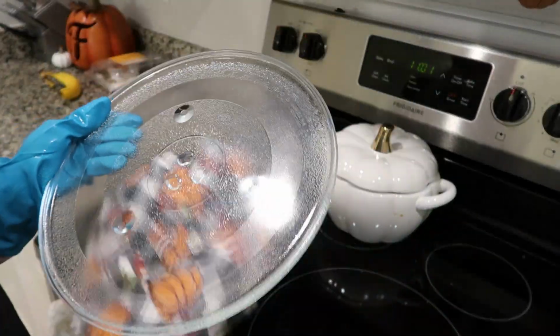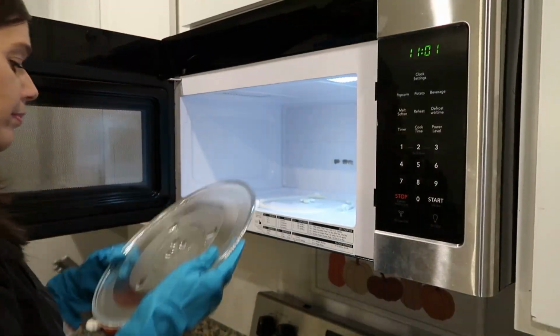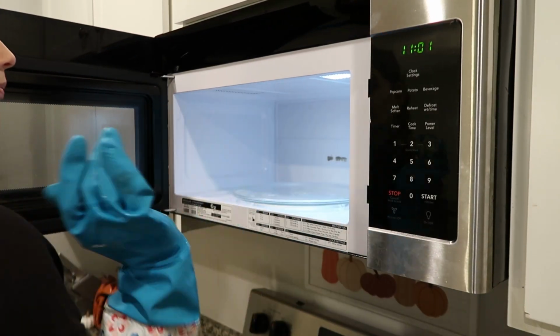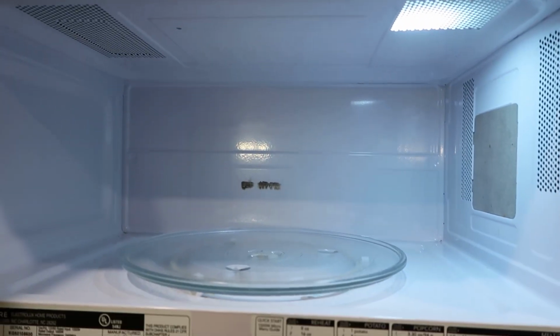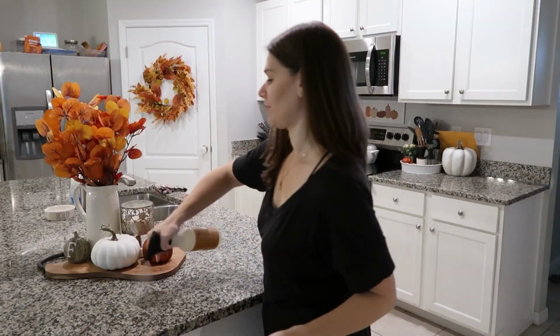It takes me, not counting the 5 minutes to heat up the vinegar, maybe another 5, 6 minutes, depending on how bad my microwave is, to clean it out, deep clean it, and it's good to go for a while. Oh yeah, and I borrowed my daughter's stool so I can actually reach up into the microwave. Short people problems.